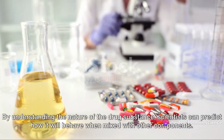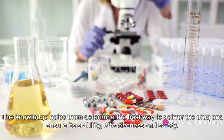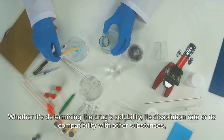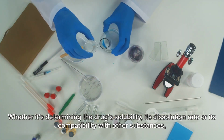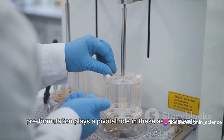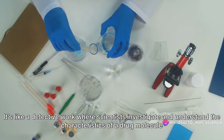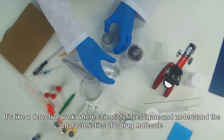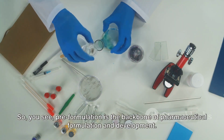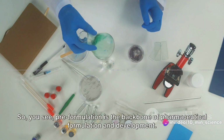mixed with other components. This knowledge helps them determine the best way to deliver the drug and ensure its stability, effectiveness, and safety. Whether it's determining the drug's solubility, its dissolution rate, or its compatibility with other substances, preformulation plays a pivotal role in these assessments. It's like detective work, where scientists investigate and understand the characteristics of a drug molecule before it gets formulated into a medicine. So, you see, preformulation is the backbone of pharmaceutical formulation and development.